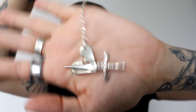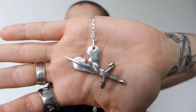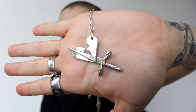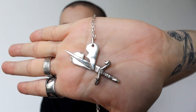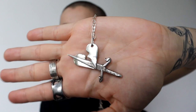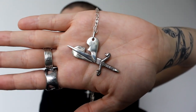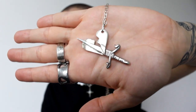And the other piece is this beautiful handmade heart and dagger necklace. How pretty is that? Oh my God, I love it so much. Yes, like I said, I bought this piece myself. It's again, really heavy and just such a stunning, unique piece. And you can see that it's handmade, which is what I love so much about it.